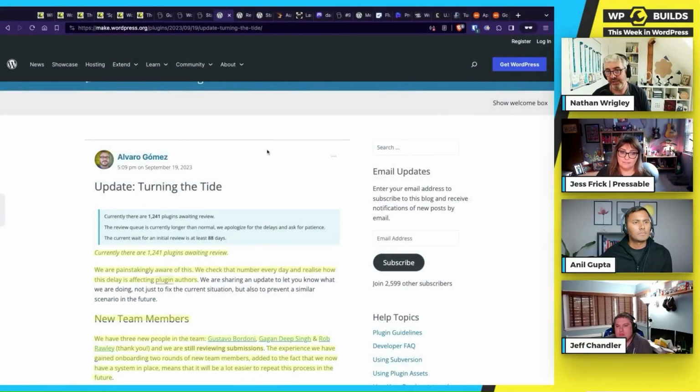This is on the make.wordpress.org blog. I get the feeling that if you're a plugin developer, this would be the most infuriating thing in the world. So you develop a plugin, you polish it, you make it really great. You've got everything that you want in there, and you want to bring it to the world of WordPress. And one of the things that you want to do is offer a free version. So you bring it to the WordPress repo only to discover that you've basically got a 90-day wait. A 90-day wait because there were, when this article was produced in the middle of September, about 1,250 plugins in the queue.